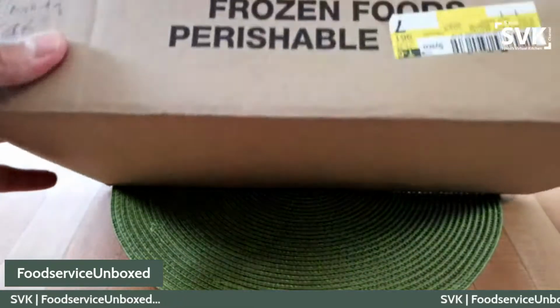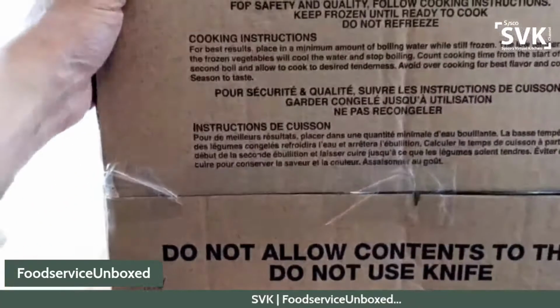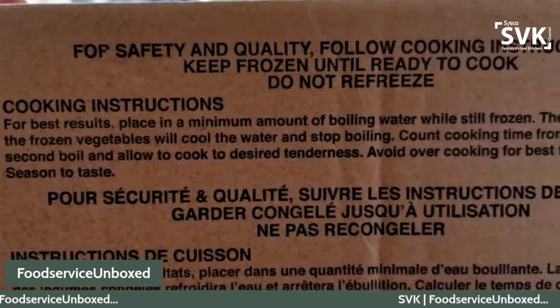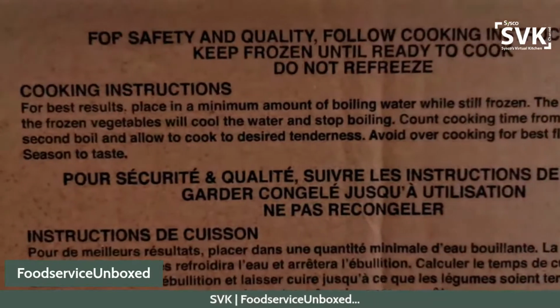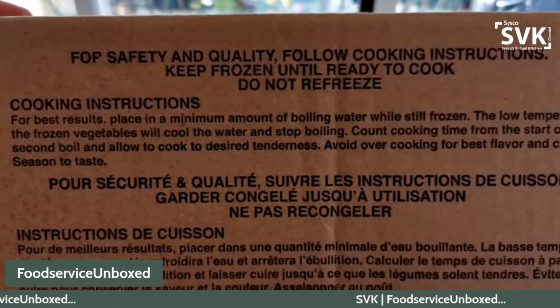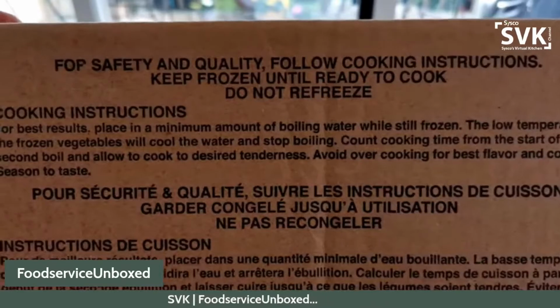And then when I tip this up, this is a top-down view. And there's a few things here. As I pick up the stabilizer, you can see you've got your cooking instructions, which tell you how to get the best results. The cooking instructions are repeated on the bag, but you want to pay attention to these because this is not a fully cooked product. It's not a ready-to-serve product, so you want to do a little bit of cooking as well.